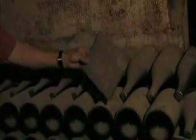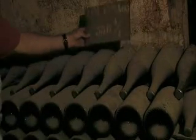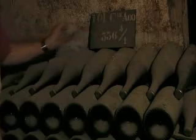After the bottles stay in the cellar, 15 months for the non-vintage and a minimum of 3 years for the vintage, the bottles are turned. The reason we turn the bottles is to remove the sediment in the bottom of the bottle.